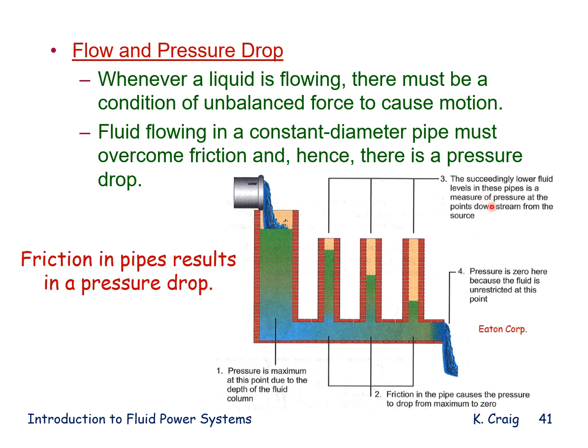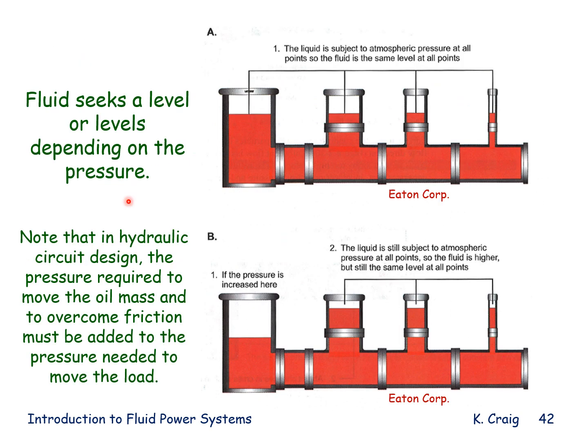The succeedingly lower fluid levels in these pipes are a measure of pressure at the points downstream from the source. And we see the lower pressure levels as we move from the source to the exit, where pressure is 0 because the fluid is unrestricted at this point. Fluid seeks a level or levels depending on the pressure.